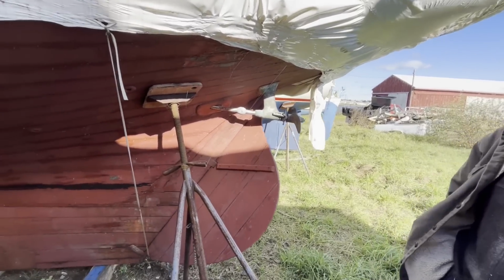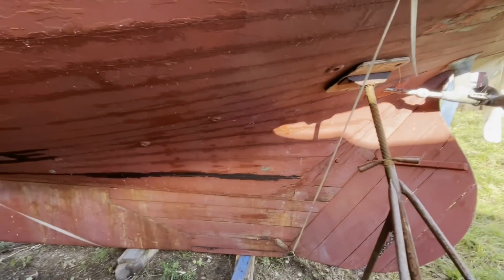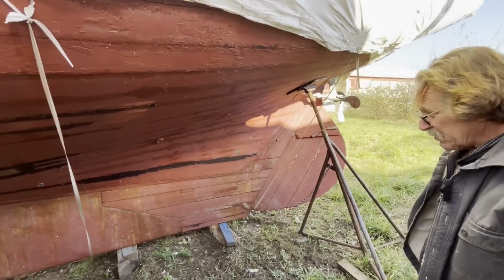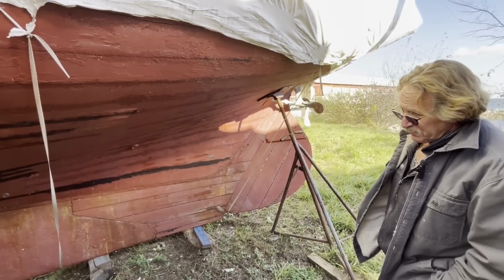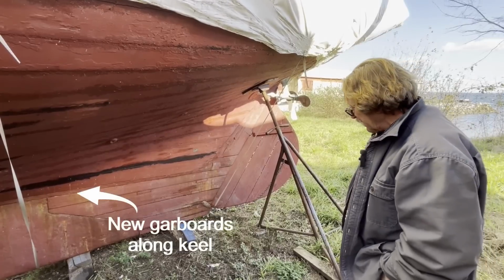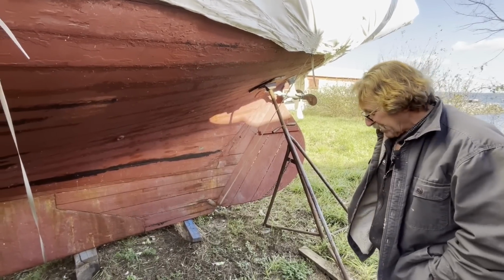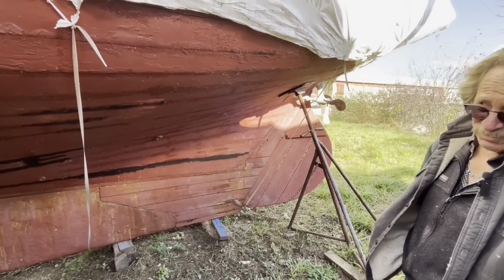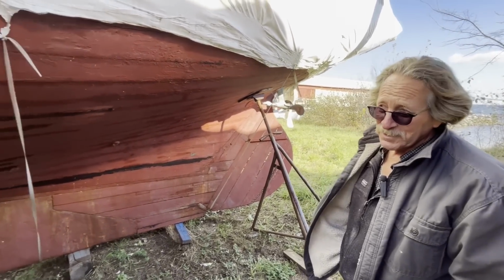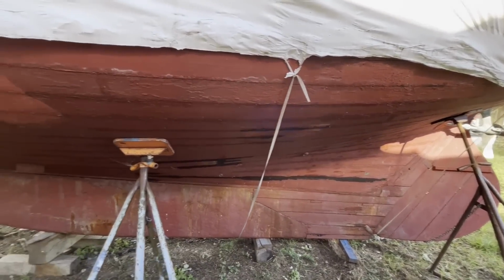She's been sitting here about a year and a half now. As I say, we did a lot of work. New garboards that we did, recaulking as needed, paid the seams that required. And I think we should go aboard and look, because for somebody to really get excited about her, they've got to see this. It's like going back in time.